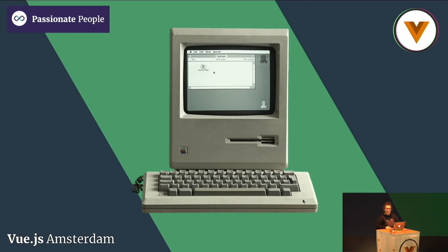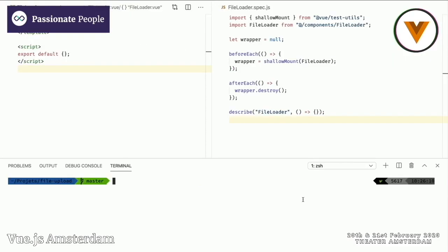Coding time, this is the scary part for me. All right, so welcome to my editor. Can everybody see properly? Shout if you can't. Okay, you can see. So we have the component. As you can see, this is a single file component. It only has the boilerplate for a Vue component, but it's empty. And we have a spec, and so we're importing what we need from Vue Test Utils. We're importing the component. We're mounting the component before each test and destroying it after each test, so everything is clean.